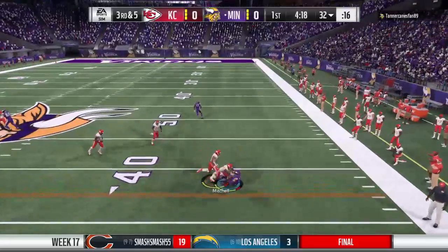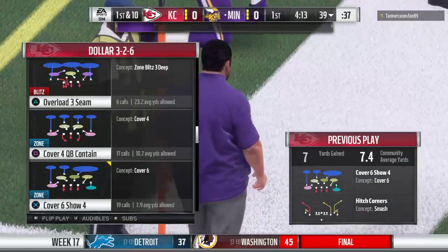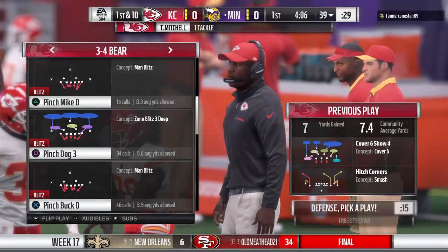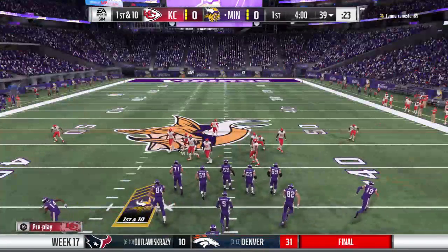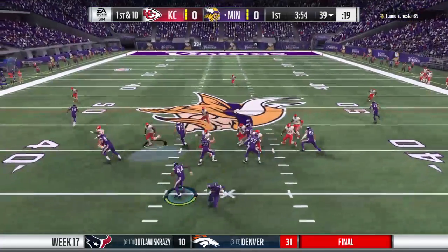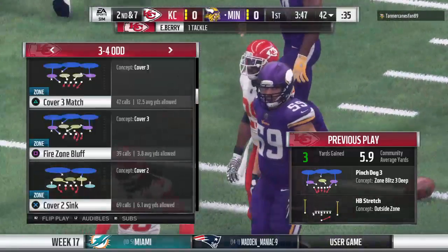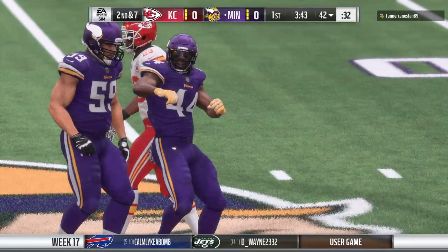Bridgewater from the gun on 3rd down. Open man is Thielen. It's complete. And he's got the first before he's brought down at the 39-yard line. 7 yards there, good enough to move the sticks. Now the offense lining up 1st and 10. Now a handoff as they run left side. He'll get about 3 as he's brought down right around the 42. Not much happening there on 1st down. I thought there might have been a hole for a split second. Yeah, but it dried up pretty quickly, didn't it? Closed fast.